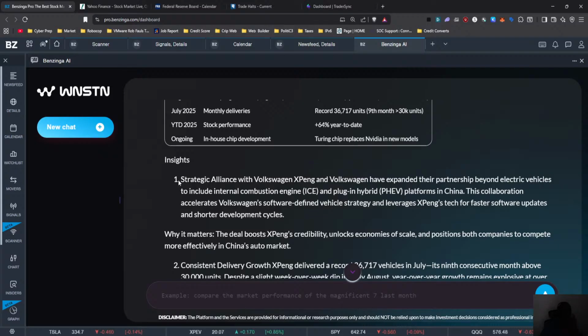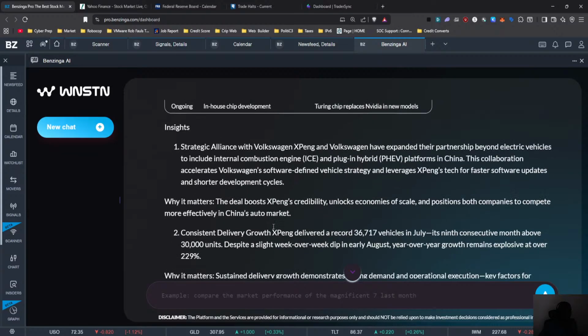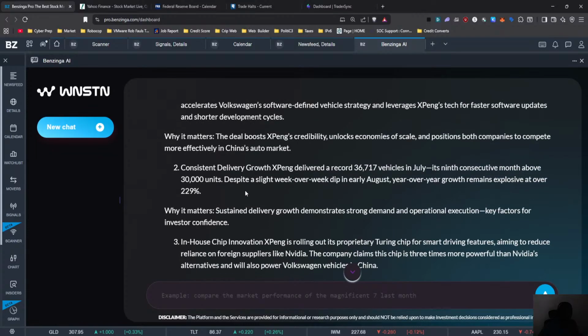Okay. So strategic alliance insights, this is what we just read on the chart, basically just re-emphasizing what we just read. Now, what do these acronyms mean? EV, ICE, and PHEV. We know what EV means, but this includes internal combustion engine and plug-in hybrid EV platforms in China. So all of this is Chinese. Why it matters: the deal boosts Xpeng's credibility, unlocks economies of scale, and positions both companies to compete more effectively in China's auto market.